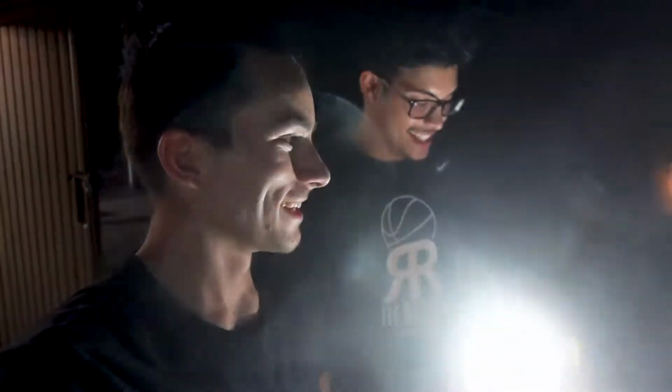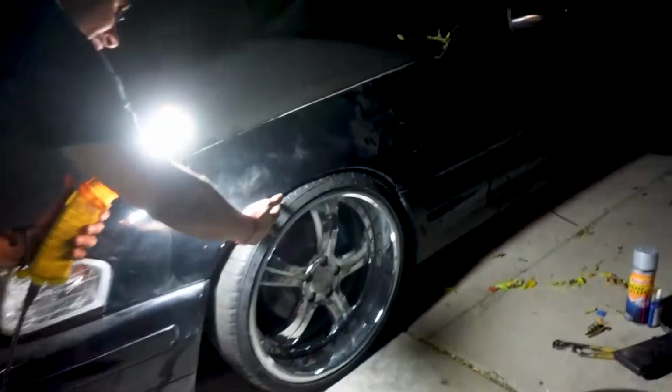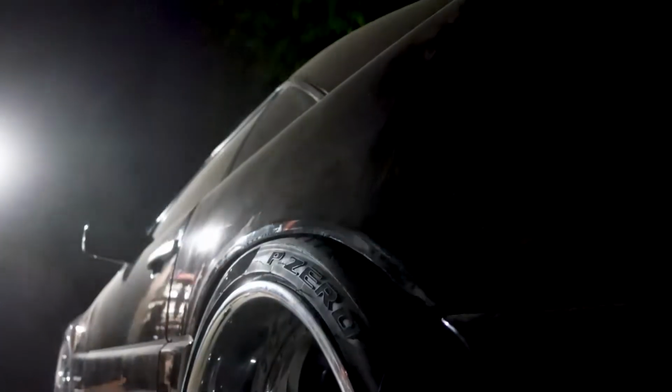Okay, Ellie, we finally got it done. Let's see what it looks like with the good light. Looking low and sexy. Oh my. Give me that light. No, we talking.